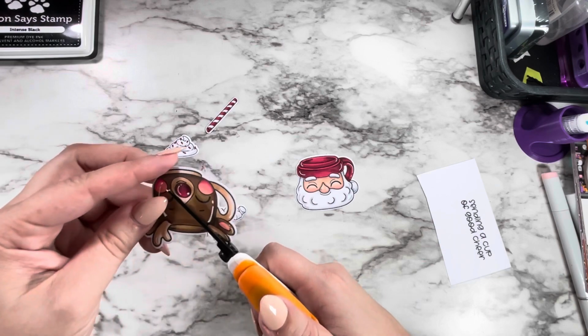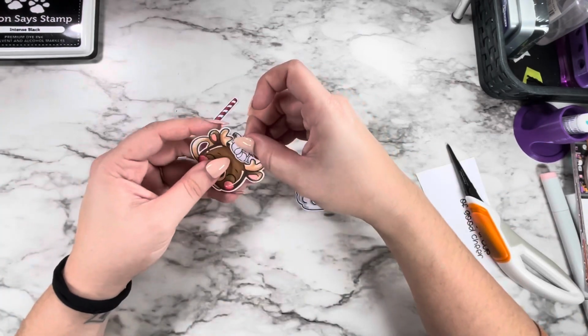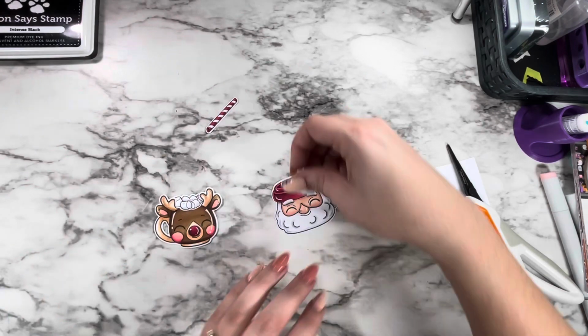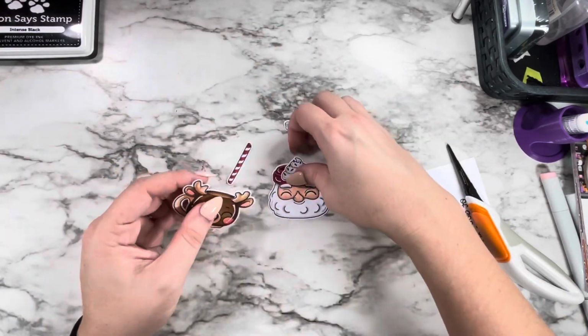into those openings. Now here's where I did change things up a little bit. I went in with some scissors and cut right around the deer's antlers so that I could tuck the toppings down behind his antlers so it wasn't just sitting on top. And I thought that this just added a really cute touch.